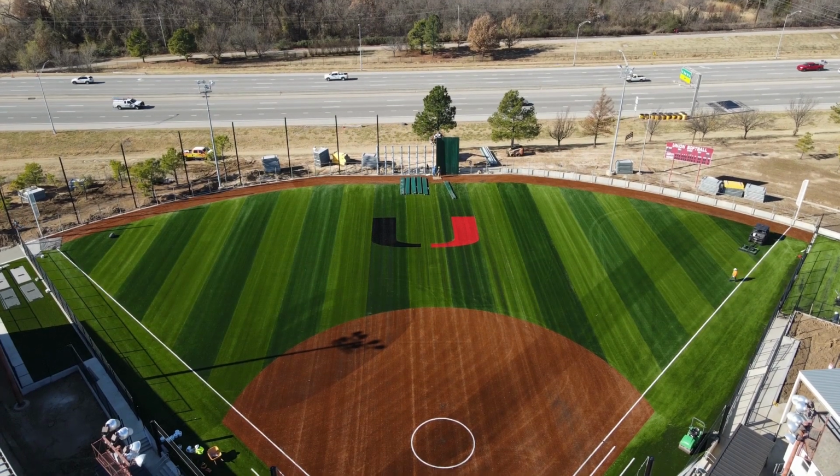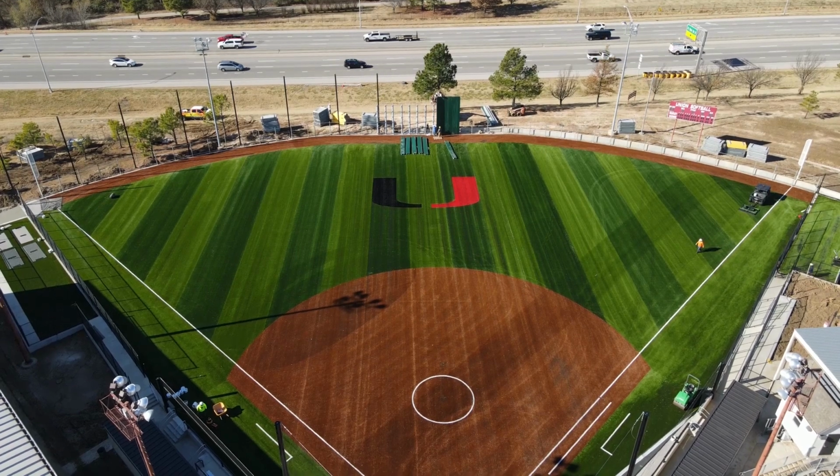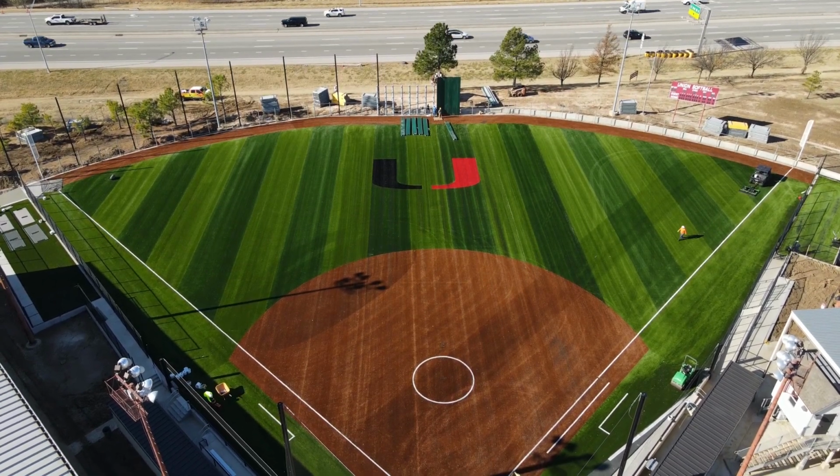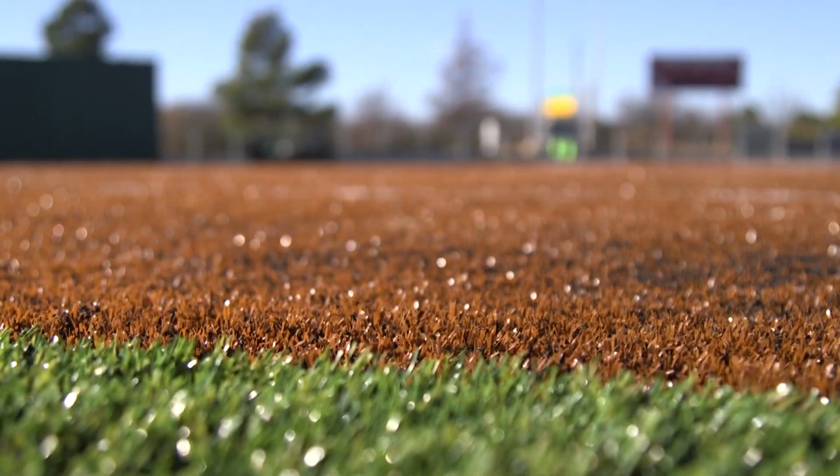This is one of our projects for 2020 on our bond list. It's the upgrades to the baseball and the softball fields out here at the baseball softball centers. In the project, our scope included to provide new fencing for the fields, new dugouts, and then we went with turf as our play area.